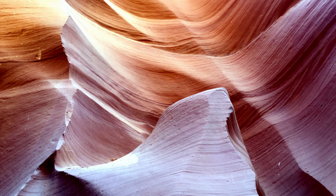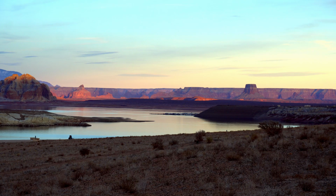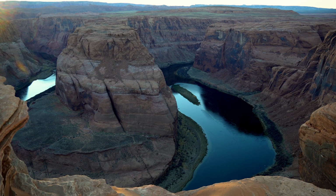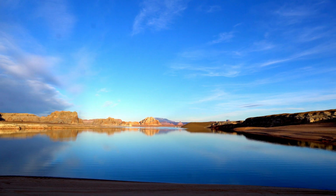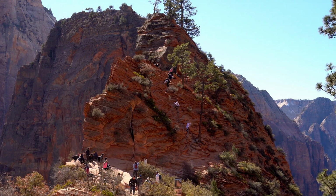While Navajo Nation and Antelope Canyon were closed due to the pandemic, Page is a great staging area for many sites, including Horseshoe Bend, the Grand Canyon, Lake Powell, and even the Utah parks of Bryce and Zion.